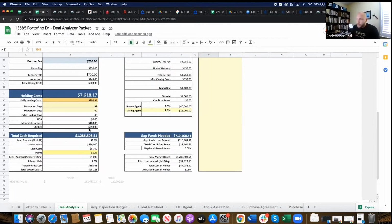And then for the total cash required, right? How would we set this up? Let's say we were going to do this rehab, and we're looking at this deal to really look at it. And let's say he does the seller financing at 6%. So how would you put those numbers in here?